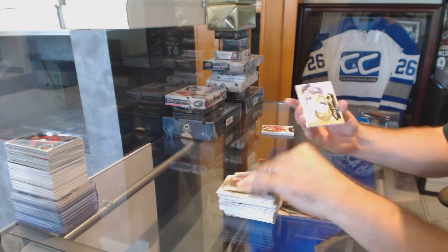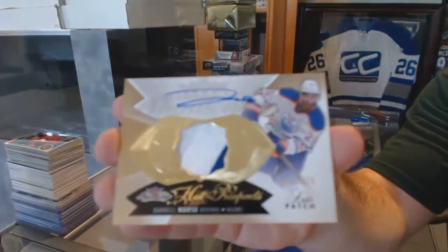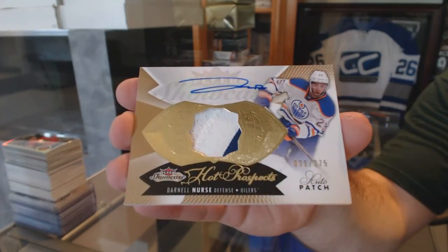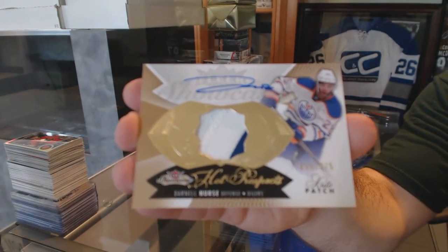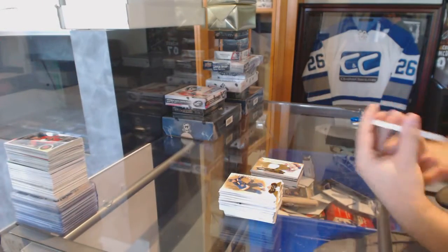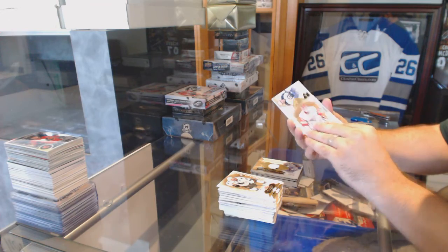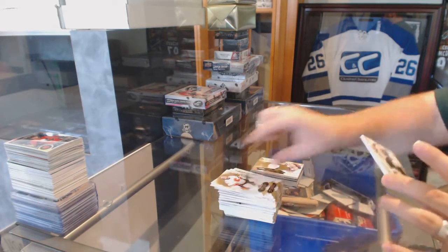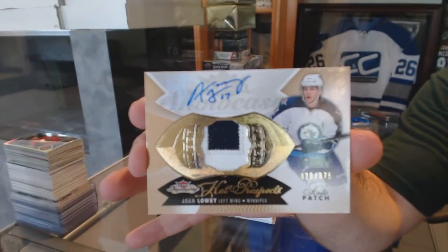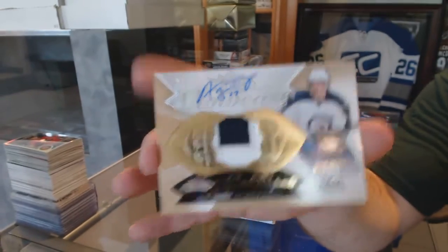All right. What can I do for the Oilers? Number to 375, rookie patch auto, Darnell Nurse. Darnell Nurse, rookie patch auto. And patch number two is for the Winnipeg Jets, number to 375, Adam Lowry.